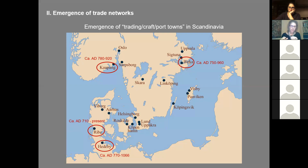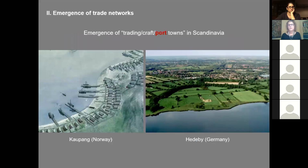And these four sites are important to think about because I'm calling them port towns because they're also all on bodies of water, whether it be a fjord, a bay, an archipelago, or a river. They all are accessible by ships. And this is one of the major changes of these towns from the Iron Age period which preceded it, when settlements maybe were in the middle of land without access to a navigable body of water like a river.